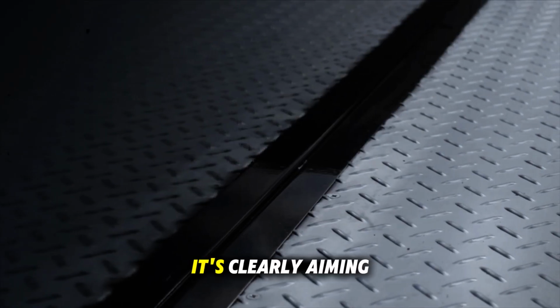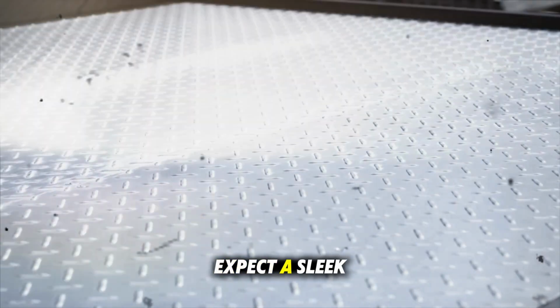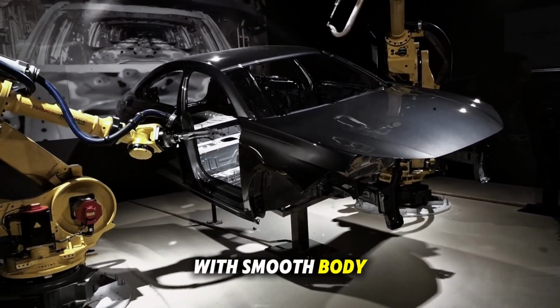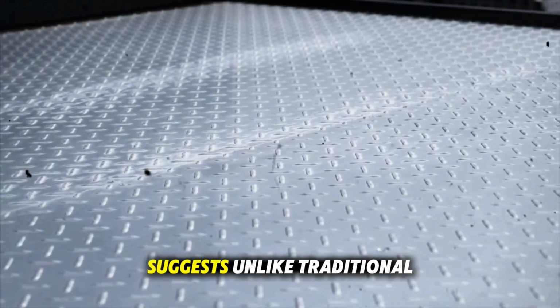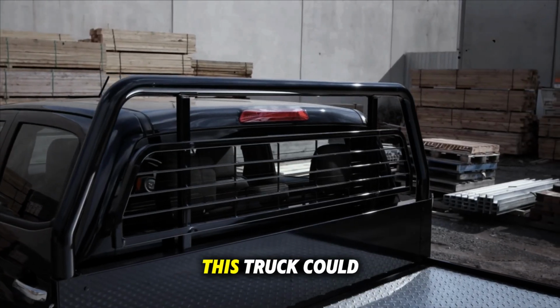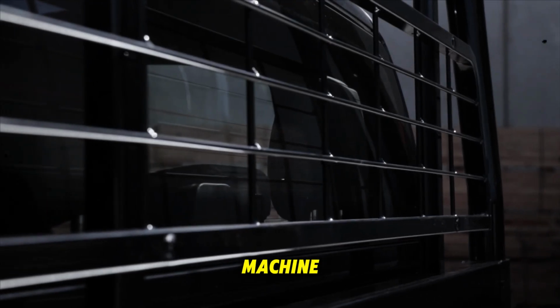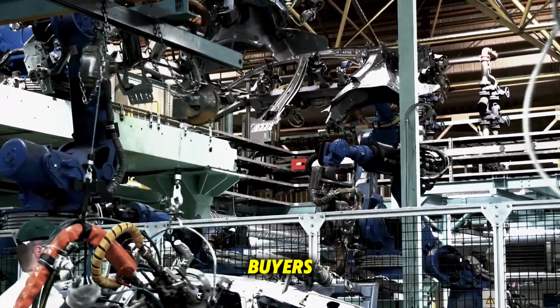Design is going to play a huge role in how Mazda positions this truck, because Mazda isn't just building a workhorse, it's clearly aiming for a lifestyle vehicle that appeals to younger buyers. Expect a sleek, athletic design inspired by Mazda's Kodo philosophy, with smooth body lines and a bold stance that makes it look far more expensive than its price suggests. Unlike traditional boxy pickups that scream utility only, this truck could be marketed as both a stylish daily driver and a weekend adventure machine.